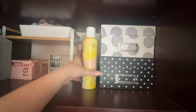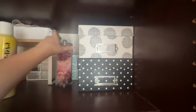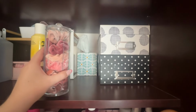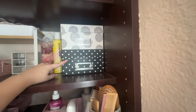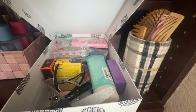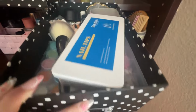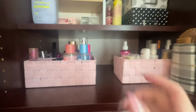Over here, I have some dry shampoo. I really like this Ava NYC one. It's really great. And then I have this container from Shein that has all my scrunchies. And then I have a box of Kleenex back there. And then these 2 photo boxes are just, not all actually, part of my nail stuff. So this top one just has all of my nail prep stuff. And then this one has all of the fun stuff, the charms, all the polishes, the chromes, things like that in here.